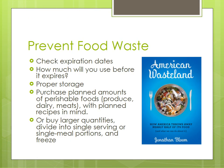You also want to prevent food waste. Make sure to check the expiration dates on the foods you buy and know how much you're going to be able to use before it expires, so you're not throwing your money away. You also want to practice proper food storage so that food does not go bad quicker than it usually would. Purchase planned amounts of perishable foods with planned recipes in mind. Or if you want to buy large quantities, divide it into single serving or single meal portions and freeze them for when you will use them.